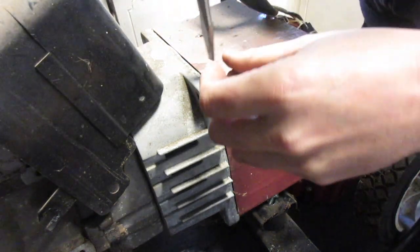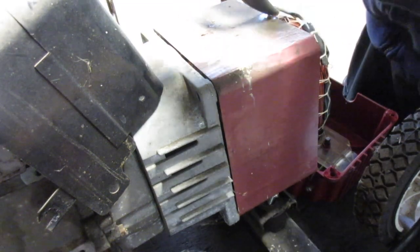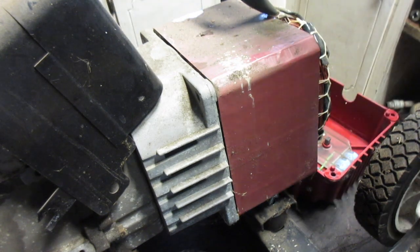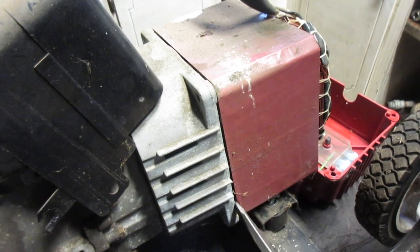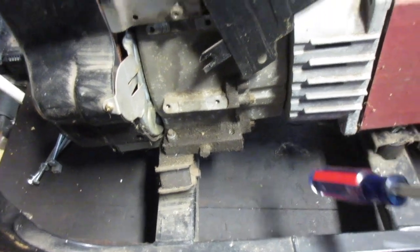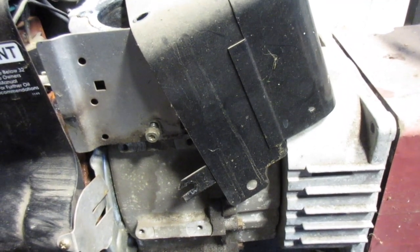It might need a little persuasion. I mean, it's been on there for a long time. And none of the windings look burnt or anything, but yet again, I'm not too concerned over the power output of this generator. Now, what I do need to do, what I'd fail to do, is put something underneath, right around here, to kind of catch it, because once I pull that off, there's really nothing holding the engine from going.